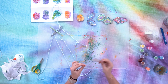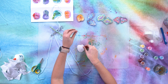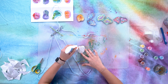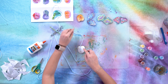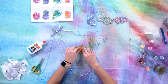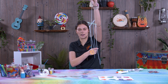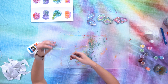So I'm gonna start with one side of my geode and lay it face down, right near the string that I'm gonna use. I'm gonna put glue all over the back of this geode. I'm gonna lay my string down in the middle and put the other side of the geode right on top. So now, when I pick up my mobile, my geode is hanging and both sides can be shown. So I'm gonna repeat this process with the rest of my geodes.